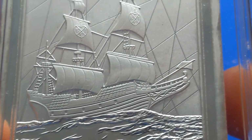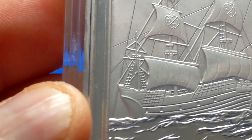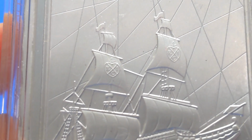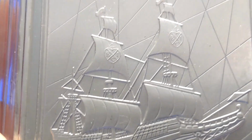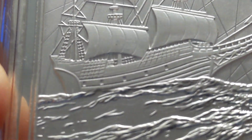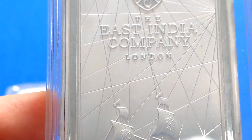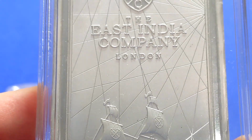Look at that. Look at the detail. You have the little rope ladders. Look at the logo on the sails. You have the East India Company logo. We'll be talking more about that in a few minutes. You have the detail on the ship itself. And then you have this really neat background design.